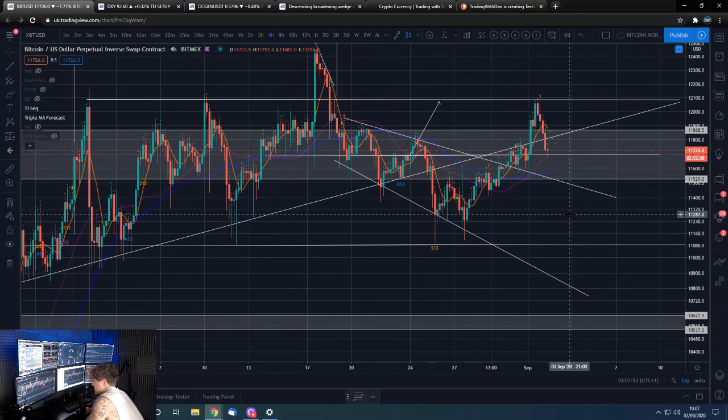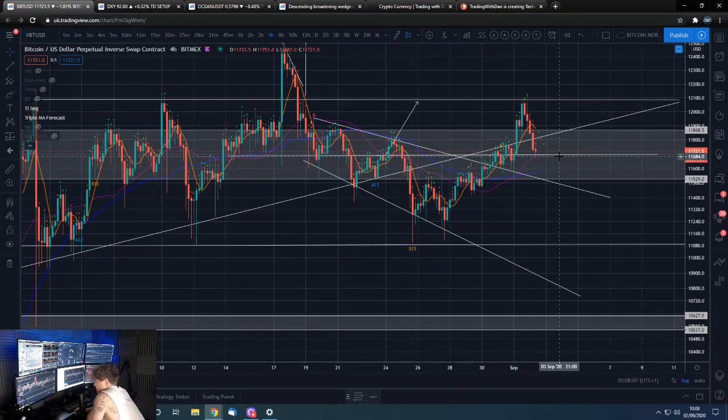So yeah, we've had a pullback. We were talking in last night's video about how we can pull back either to this upward sloping trend line or even the midpoint. I said the midpoint of here, which was this line here. At the moment, that is where we've got to.